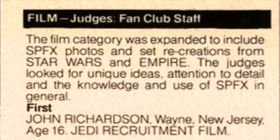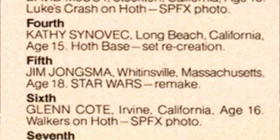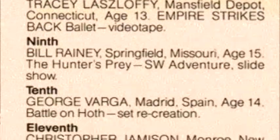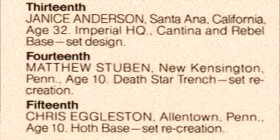And then you have film judges as the fan club staff. The film category was expanded to include SPFX photos and set recreations from Star Wars and Empire. The judges looked for unique ideas, attention to detail, and the knowledge and use of SPFX in general.